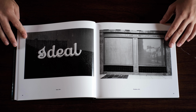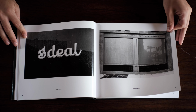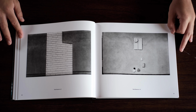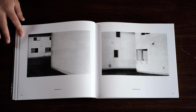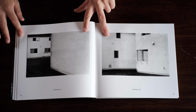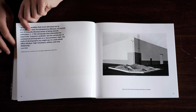He was a big proponent of the New Topographics movement, but also there's one quote by Louis Baltz that will forever stick with me, and that is, he said that photography is the only art form that is deductive and not constructive. And that means that when we go out and we take images, we make images, we are the only artists, however you want to call it. We're the only artists out here.